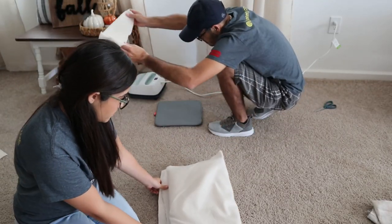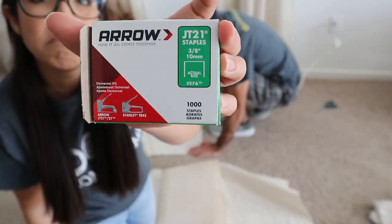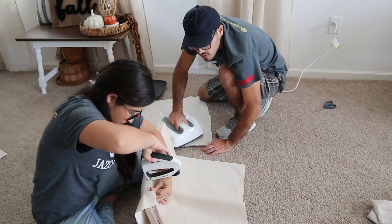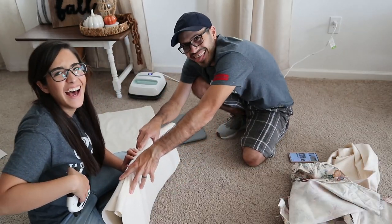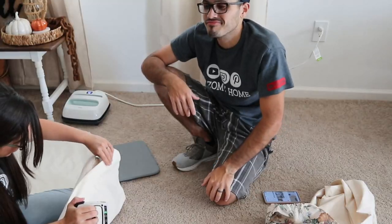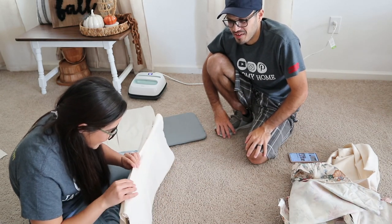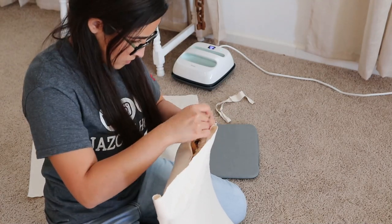Try to start adding the staples on these. I'm going to use my stapler and these staples. This is the size that I'm going to be using. I don't know if you guys remember the table when she was using the nailer. All the nails went all the way out. So I don't want to put my fingers in there. Do it yourself. One is done. I did it.